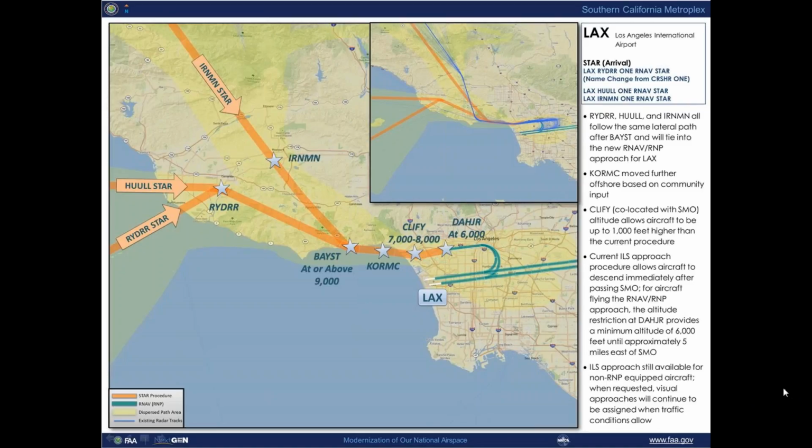The Los Angeles Rider 1 is a name change from the Crusher 1, the Los Angeles Hull, and the Ironman. The Rider, Hull, and Ironman Stars all follow the same lateral path after Base and will tie into the new RNAV RNP approaches for Los Angeles. Cliffy is co-located with Santa Monica BUR.